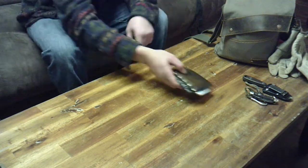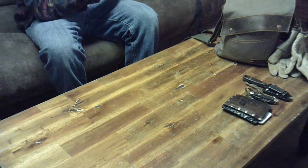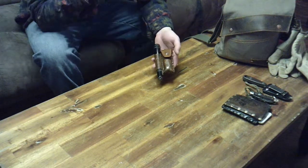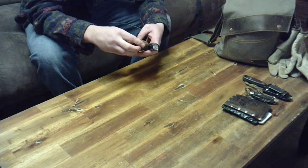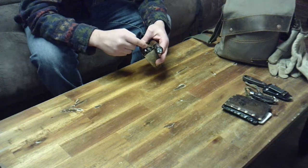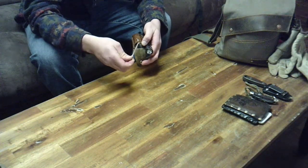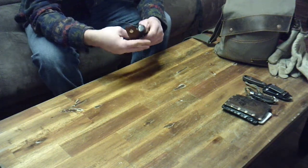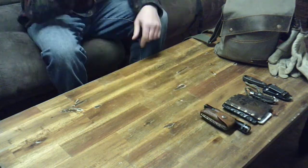This wallet and phone, of course. I've got this little flashlight rig that hooks onto my belt. It's the LED Mag-Lite given to me by a buddy of mine, and I have a chunk of fat wood in the side pocket and a ferro rod and a little sharpening steel to maintain my edges on my blades when I'm not at home. If I need to sharpen them or hone them in the field real quick, I can do that.